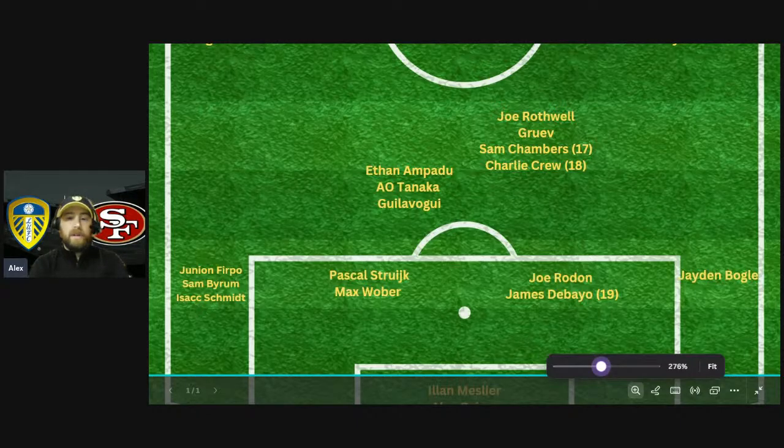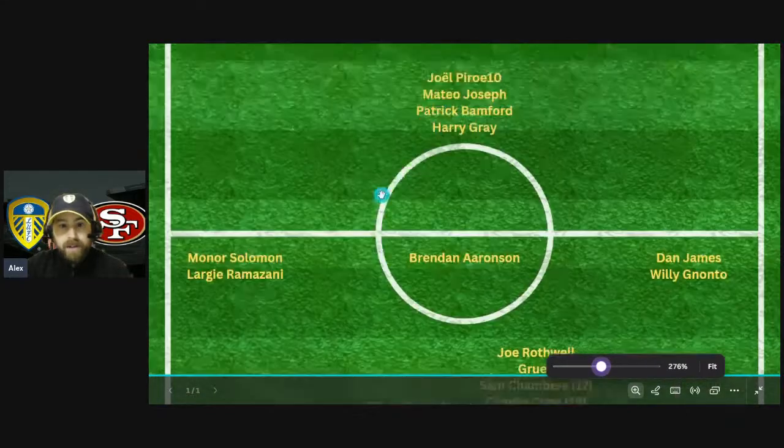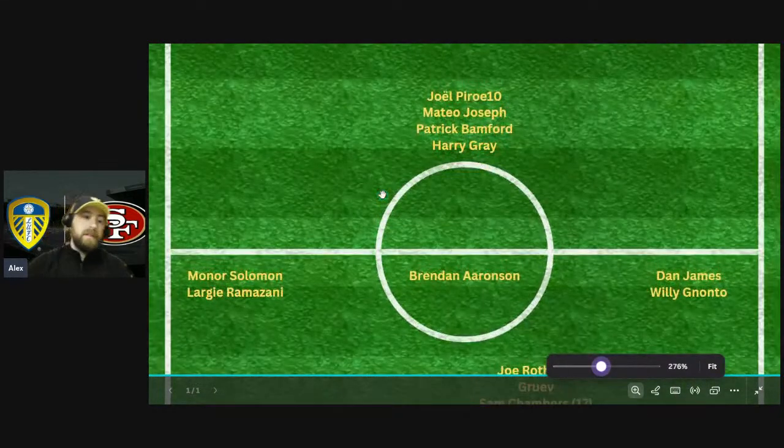Sam Chambers, Charlie Crew, they're 17 and 18 respectively. Maybe they've ticked up in age since I last made this, but they're teenagers. So I don't think that they would start in this Premier League campaign. Let's move on to the attacking positions.